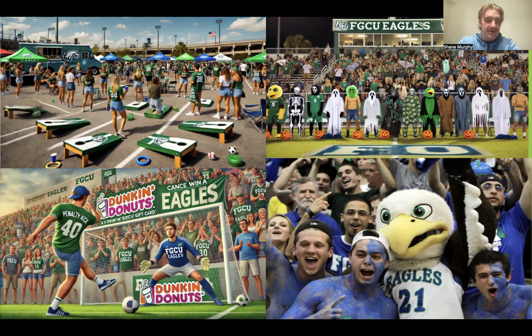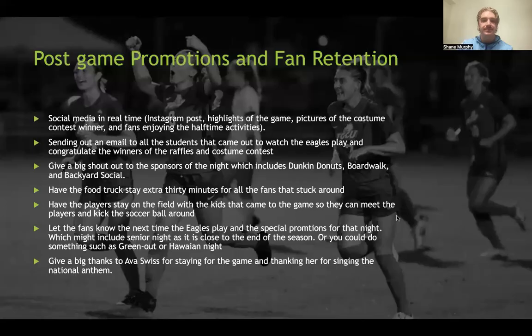And then you got the penalty kick with the FGCU goalie and the fan, and he's attempting. And then obviously you can see the Dunkin' Donuts right in front there. And if he ends up scoring, he gets that $10. And then I took a real picture of Azul with actual fans at an actual FGCU event, and they're all pumped up and having a good time there.